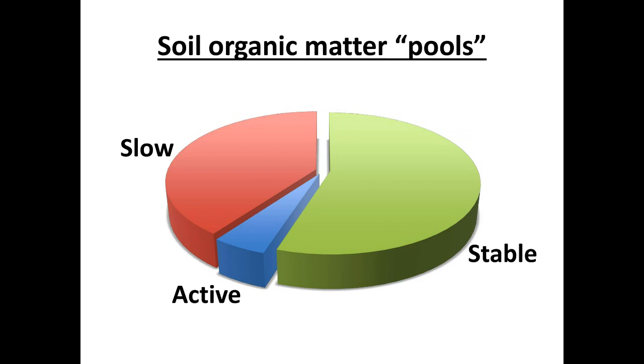So all these pools are in flux, there's stuff moving back and forth between them. Something can get decomposed out of that stable pool and just be gone. It's not like it has to go through the slow pool and back into the active or anything. Stuff moves around between these all the time. It's a really dynamic process that I don't really understand, and even those who do understand everything that has been discovered about this, like I said, they admit there's a lot more to know that we just have no idea about.